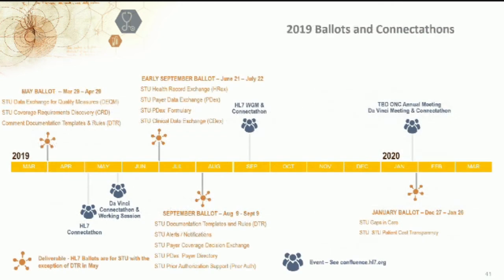So this is what we're looking at for the rest of this year. We have a whole bunch of ballots going through QA right now for an early September ballot. And the reason why we're doing an early September ballot is that Da Vinci has put a significant workload on the HL7, and we were trying to figure out how to even that out a little bit more. And so we're putting some of our work into early ballot and then pushing some things to September ballot.